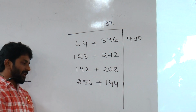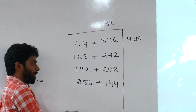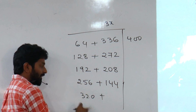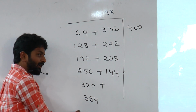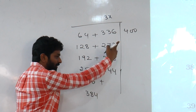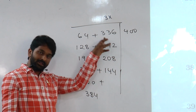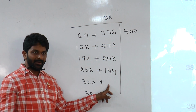In all these options you need to take 64 multiples every time. To this number again you need to add 64, that will be 320. You'll get the girls' count. Next number will be 384. Apart from that you will not get any chance for boys because that will be a 64 multiple and the sum is equal to 400. So out of these 6 combinations, if you have only one multiple of 3 for girls' count, that is your answer. But you have 2 numbers here, so the answer cannot be determined.